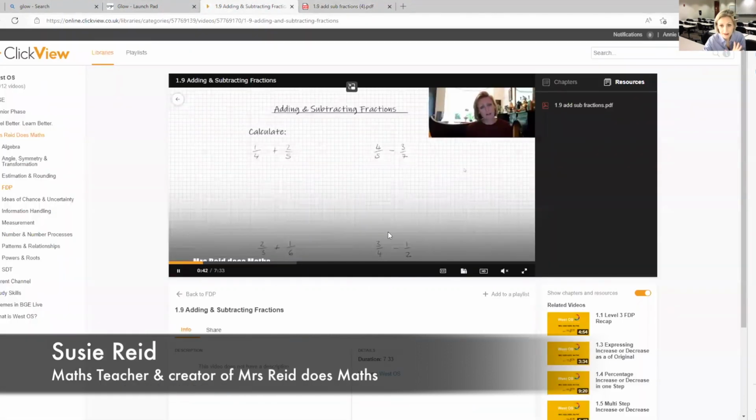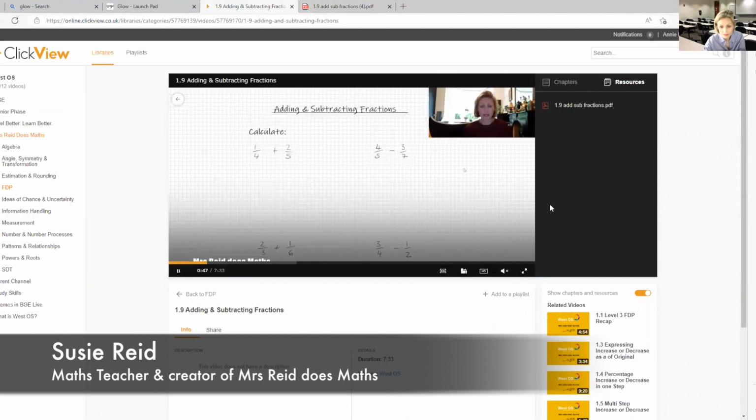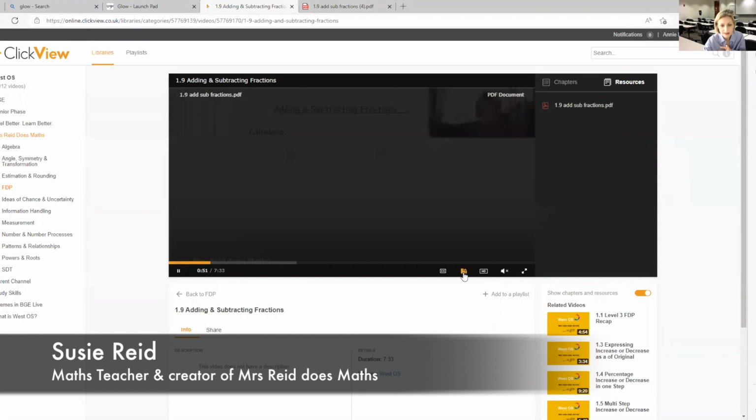If you're on an iPad, sometimes that bit at the right doesn't appear and you need to go down to here. Do you see that wee bit here? That's the resources tab, and then you would download it that way. So if you're on a phone or an iPad, then you need to go down to this wee button here for resources.